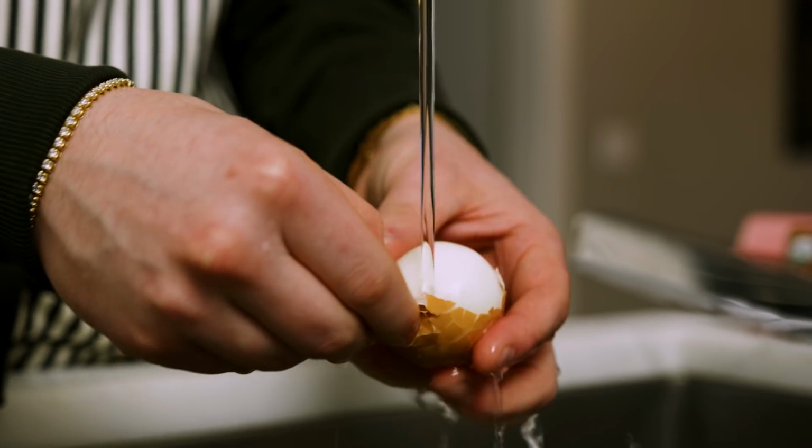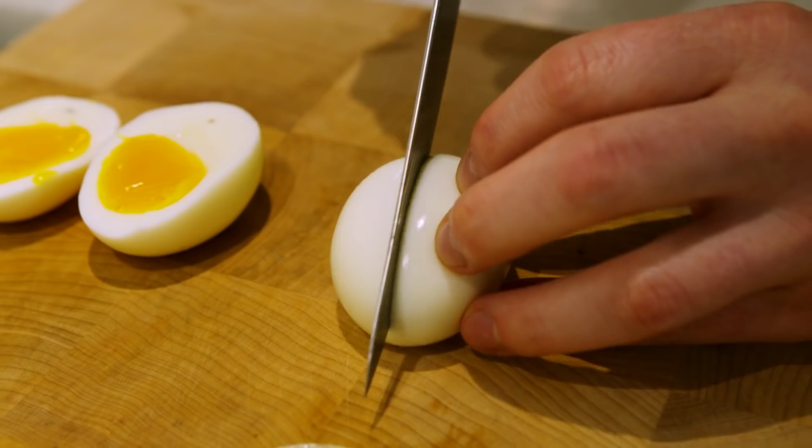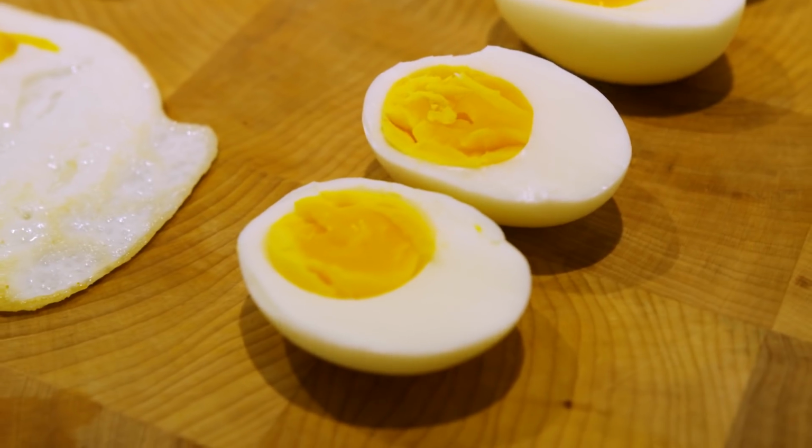Then we're just gonna crack that eggshell, run it under the water, peel it off, slice it, and the perfect hard-boiled egg. Now we've got a poached egg.